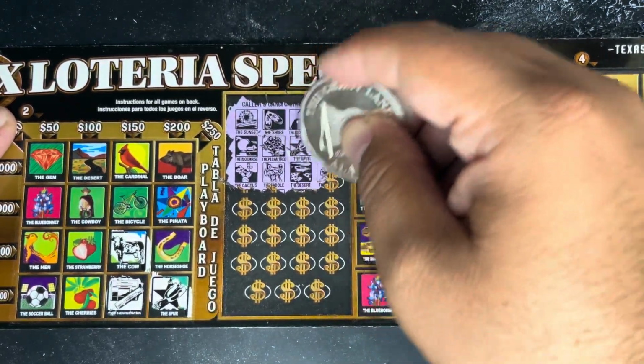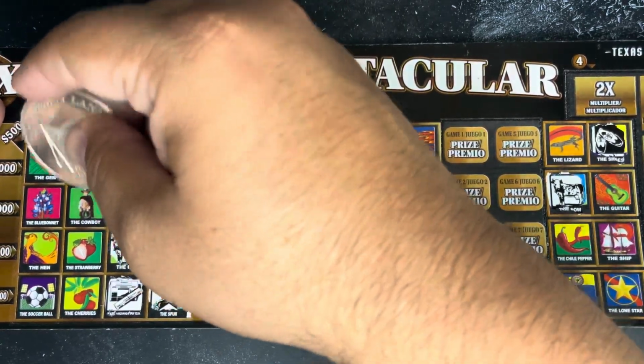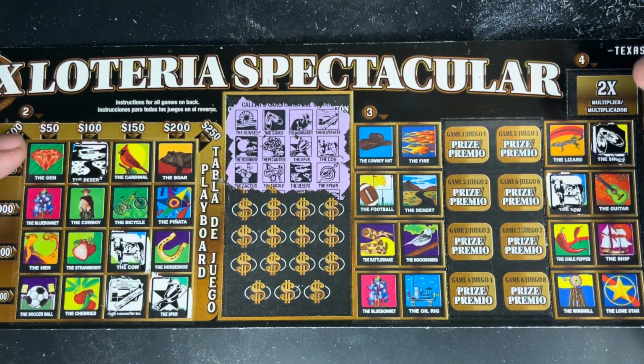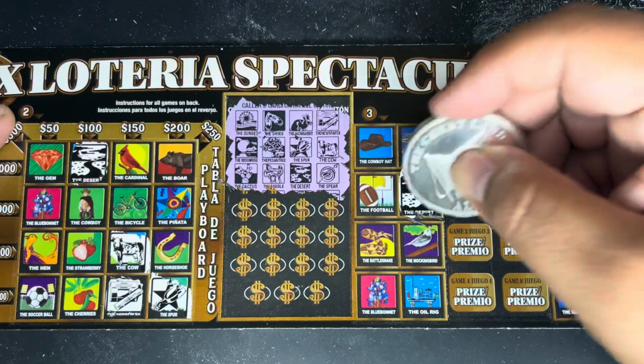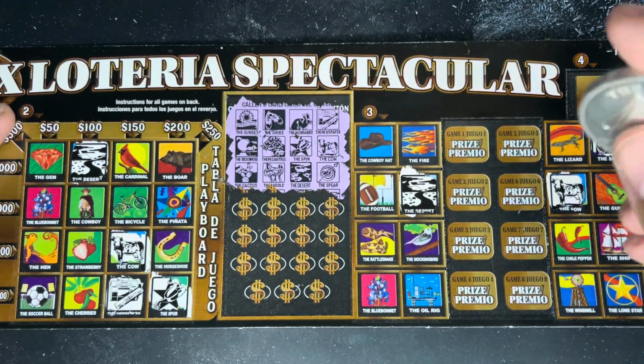Cactus, saddle, desert, and spear. Cactus, saddle. We got the desert. Over here, cactus, we got a desert. Cactus. Saddle. All right, that was it.